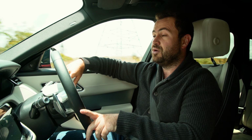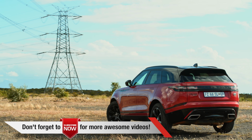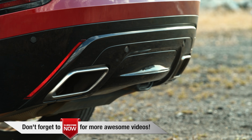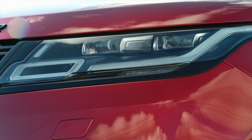This thing is a proper head turner. The Velar is thoroughly beautiful. I might go so far as to say it's the best looking SUV on sale today. It's just stunning inside and out.